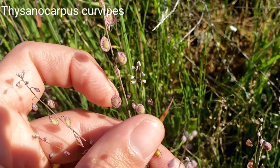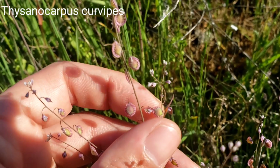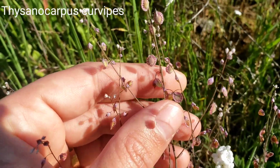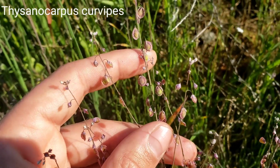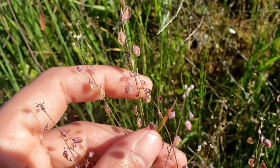That says to me that this is actually Thysanocarpus curvipes, which I think they call the sand fringe pod, which I'm not sure where it gets that name from because it grows kind of in grasslands, at least around here. But yeah, really, really beautiful plant where the seeds are the showy part, not so much the flowers.